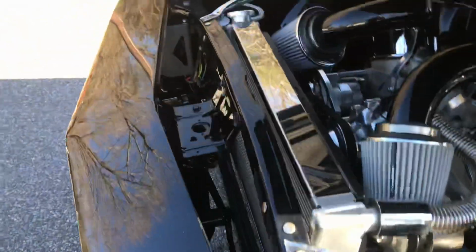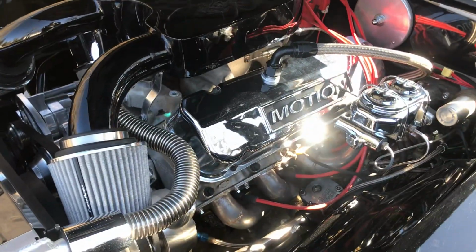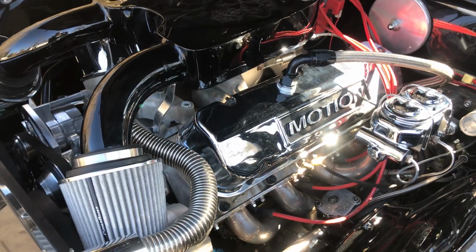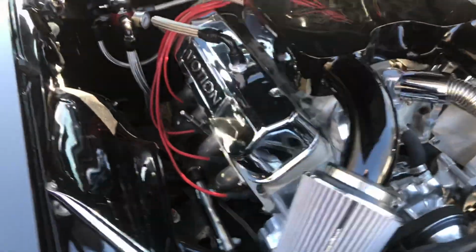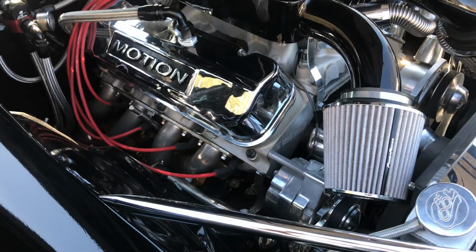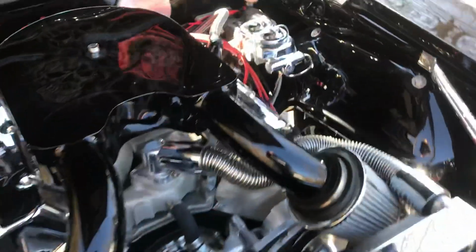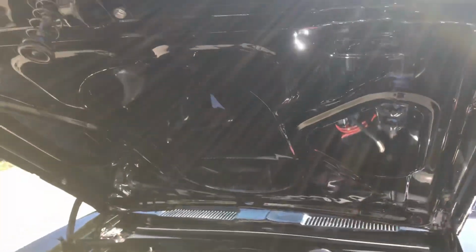Hideaway lights. One-off everything. Custom built air cleaner. Motion Performance serial numbered valve covers. 509 cubic inch Chevy motor, built by Scoggins-Dickey out in Texas. 604 horsepower or something. Okay. Hydro-boost braking system. Everything on the car is made.